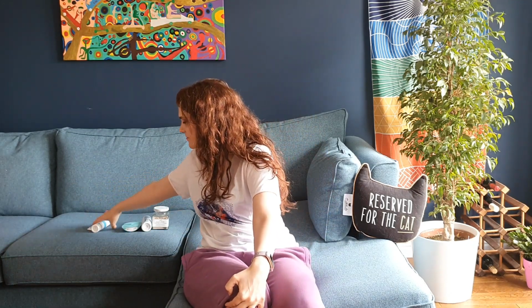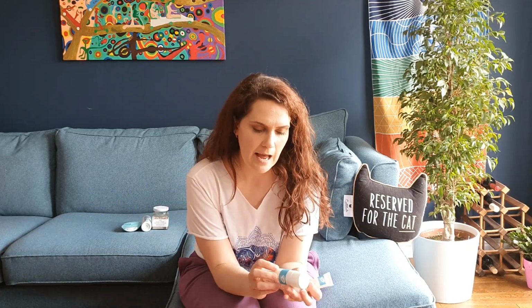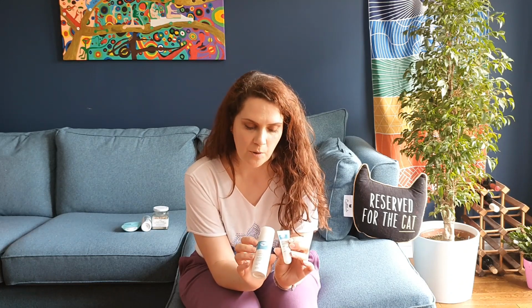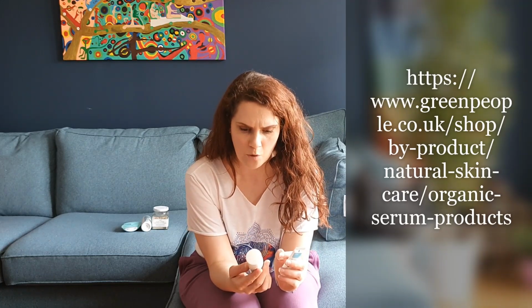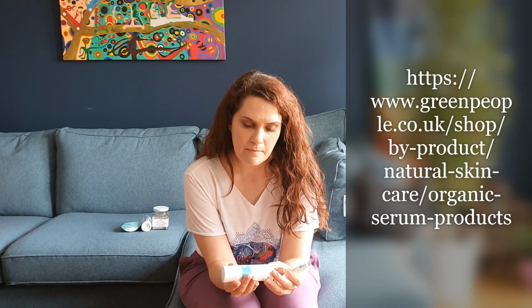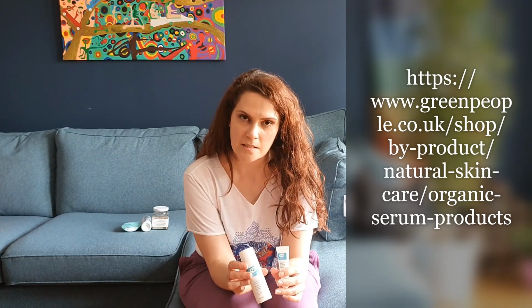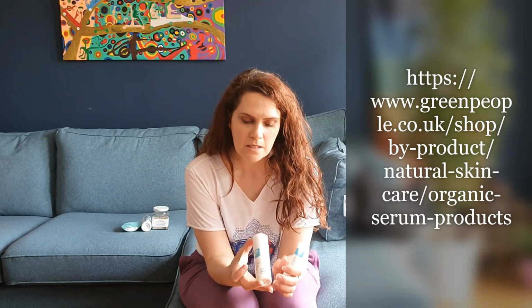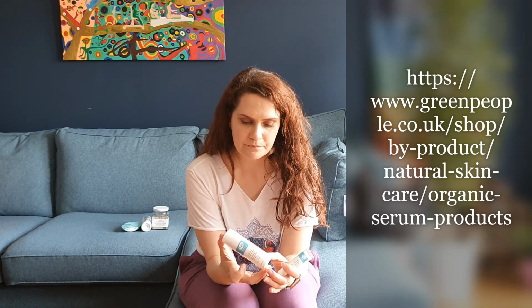So finally, at least for facial moisturising, these are the moisturisers I use. I use these ones from Green People. I've used these for a long time actually. These are serums, and I much prefer serums to cleansers and cream moisturisers, because cream moisturisers, even if they're quite light, I just find they're a bit too heavy for me generally. Whereas serums don't tend to make my skin oily or anything afterwards.